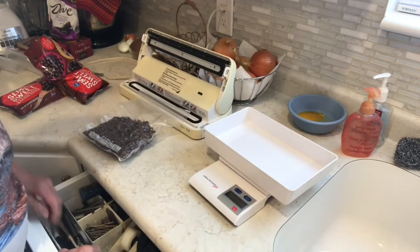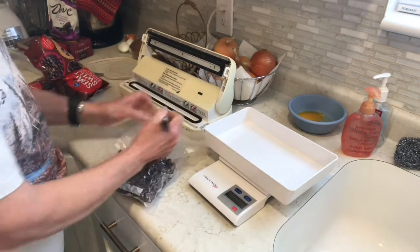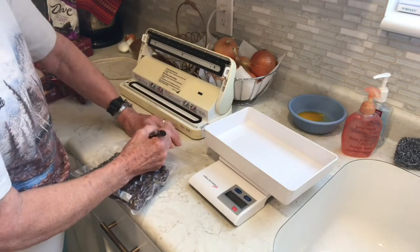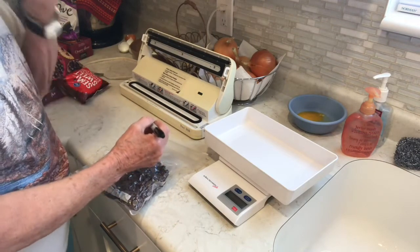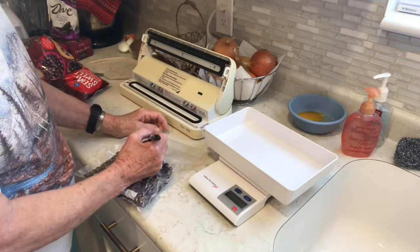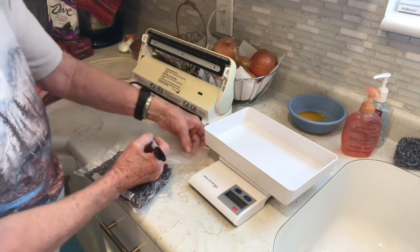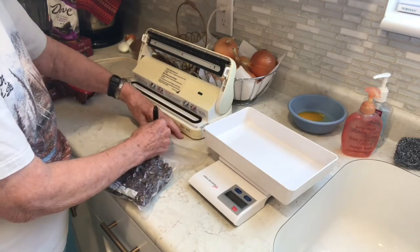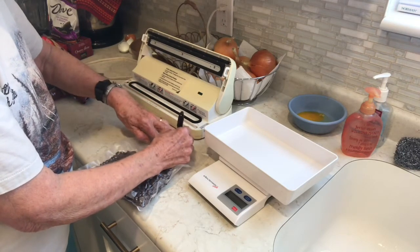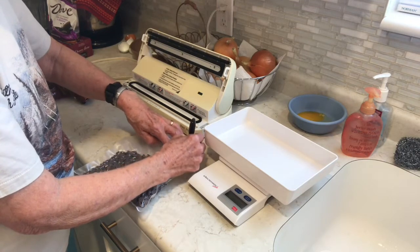Now I get my marker and I put the date. And usually I put the amount, so 12 ounces, because sometimes I have put them in different amounts in my bags, but most recipes call for 12 ounces, so that's what I usually do. So 12 ounces. Today is December 11th.